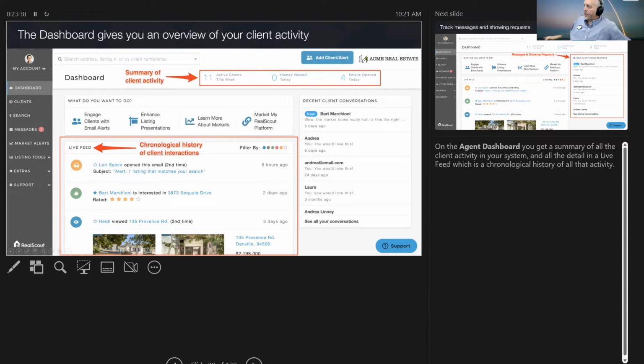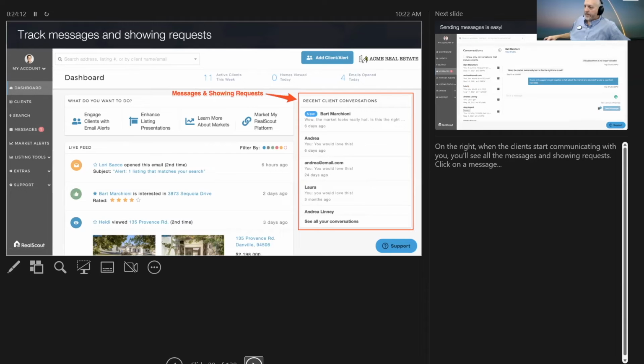Okay, down on your dashboard, you also have this live data feed that shows activity within your client base, what homes they've flagged, what emails they've received. You also see over here recent communication from them. And it looks like somebody had expressed an interest in their home and sent a message to you. There we go. It's talking about it already.